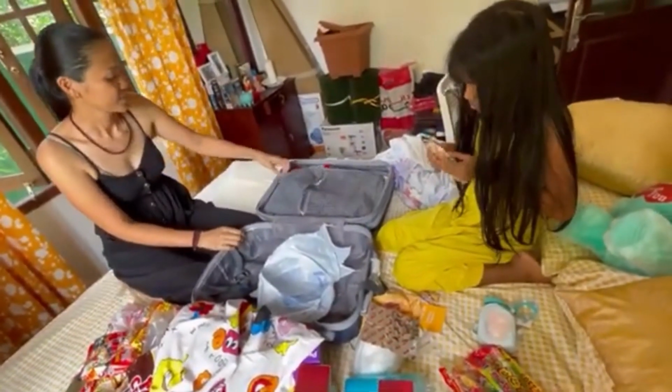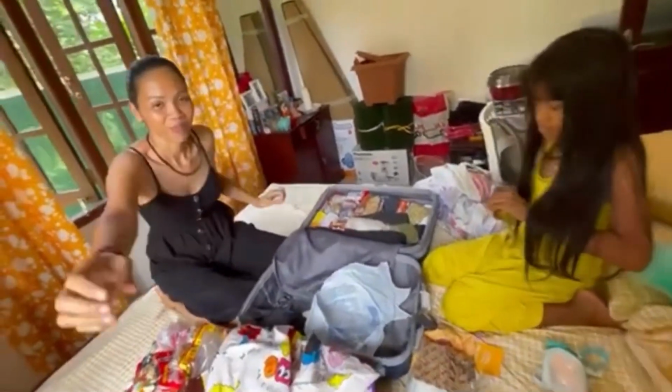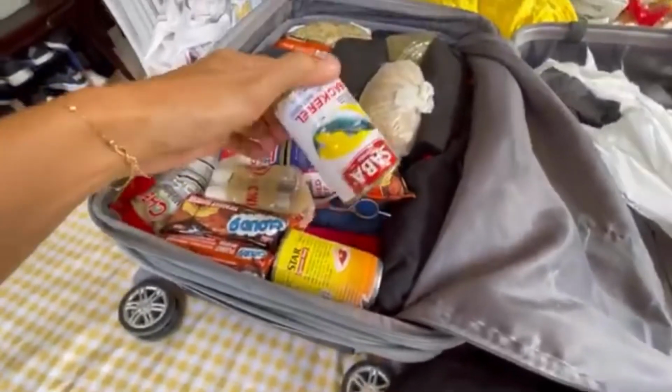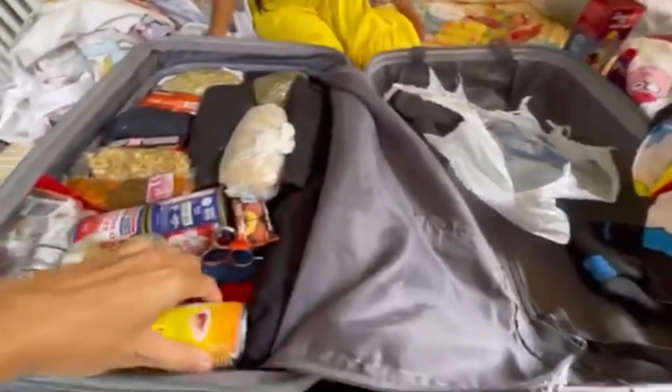And wow, more. We have, oh my god. How much they miss and love us. We have this one. Saba mackerel, we have corned beef.